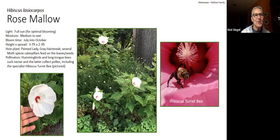This is rose mallow. So I always miss this one. Hairy rose mallow is another name for it. It can be distinguished from some of the other hibiscus species because it's hirsute, it does have a lot of little hairs on it. It's often considered our largest native wildflower.